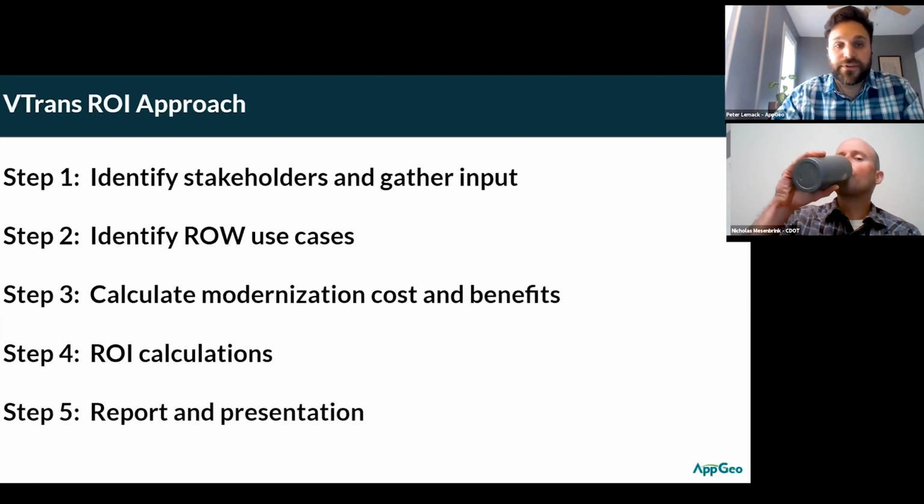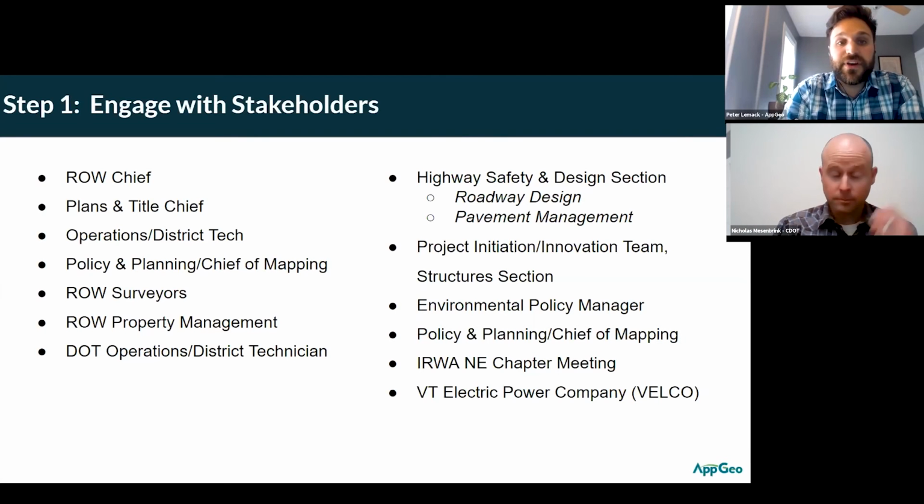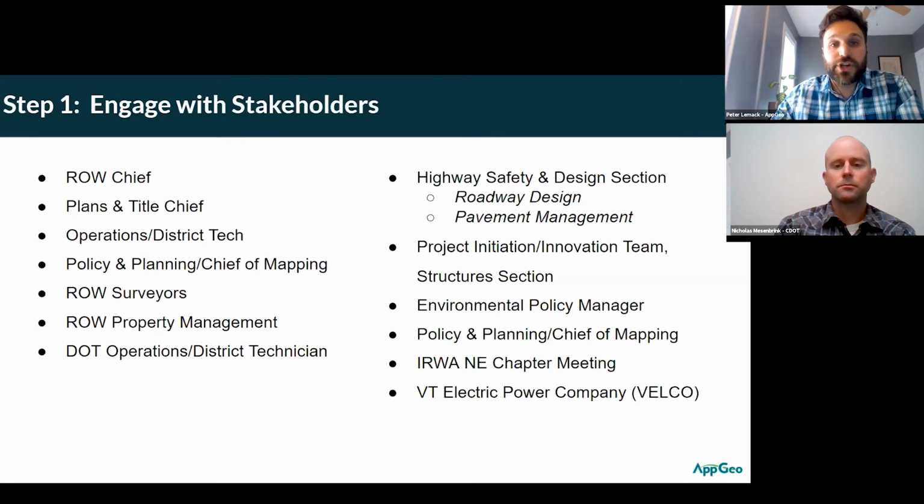So let's start at the very first step, engaging with our stakeholders. This step allows you to understand who's a data consumer, who's a data producer, or who fits into that sweet spot of both. It allows you to understand what jobs and what tasks rely on right-of-way data, and who should be involved as a stakeholder in that modernization effort. When we engaged with VTrans, we met with a significant number of departments and groups within the organization, from the right-of-way chief to the right-of-way surveyors, to environmental policy managers, to highway safety and design. And we even met with some groups outside of the organization, such as the electric and power company.